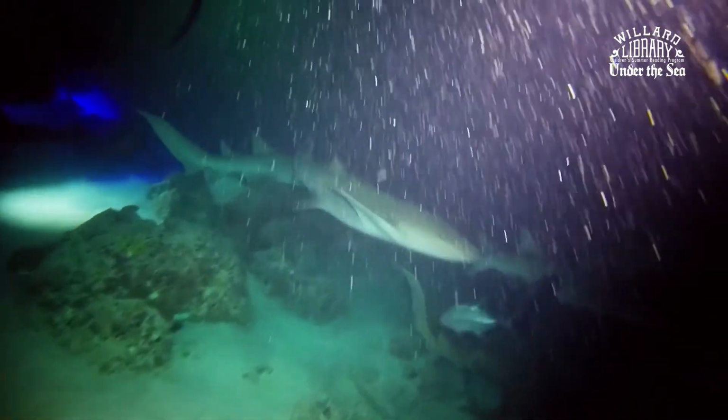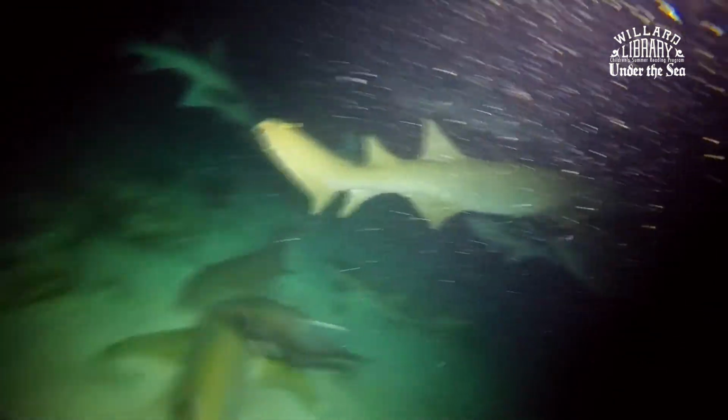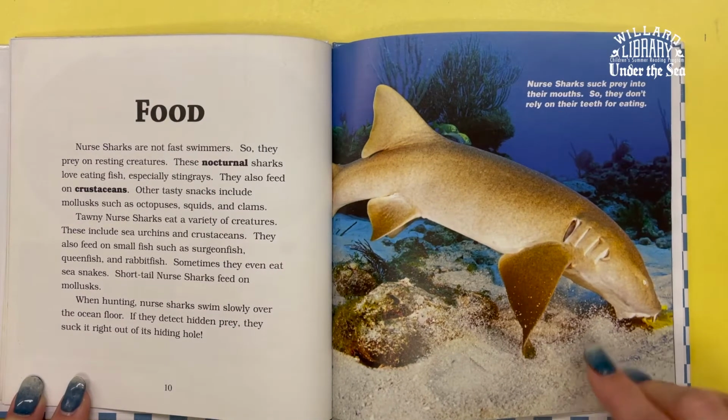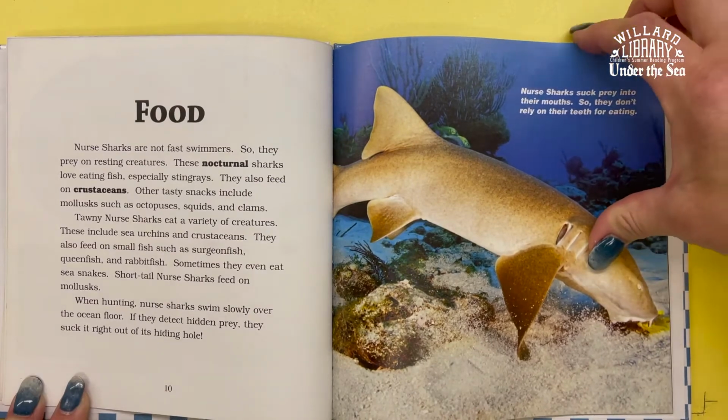When hunting, nurse sharks swim slowly over the ocean floor. If they detect hidden prey, they suck it right out of its hiding hole. Nurse sharks suck prey into their mouths, so they don't rely on their teeth for eating.